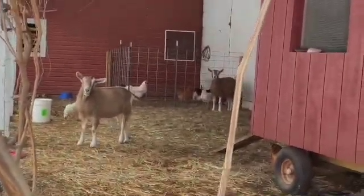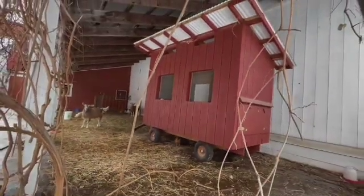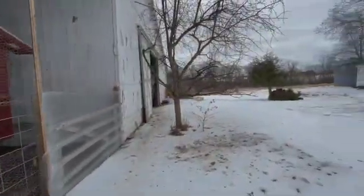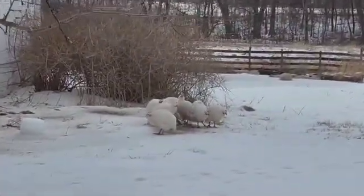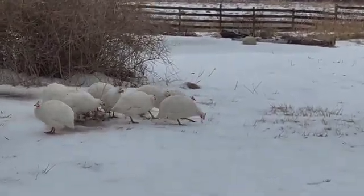Here we go, chickens. The chicken house was moved to different places last summer. And there are guinea hens. They've got their own house in back, but refuse to use it right now.